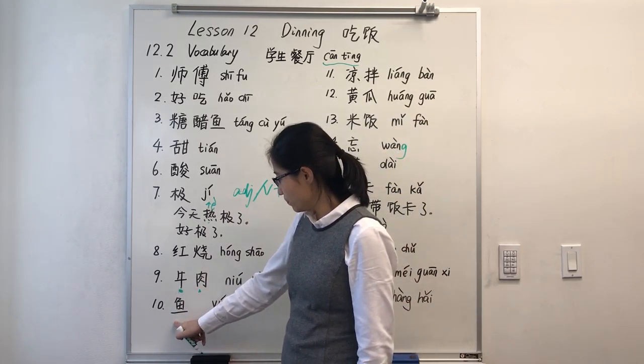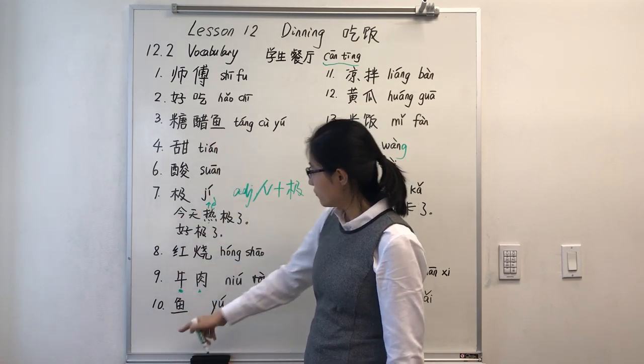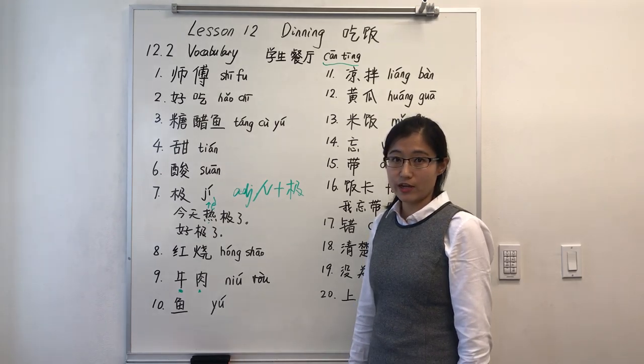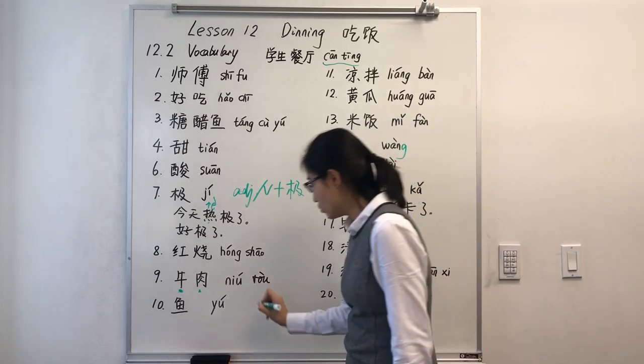Next one is 鱼, 红烧鱼, braised fish. How about the meat of the fish? 鱼肉.